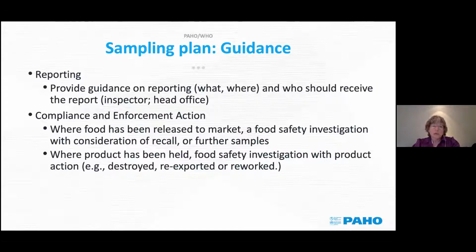If the food has been released to the market, you would generally undertake a food safety investigation and the potential consideration of recall. You may also start doing more compliance sampling and enforcement sampling. Where the product has been held, there still is a food safety investigation, but there would probably be product action. It could be destroyed, or if it was an imported product, it could be re-exported or it could be reworked.